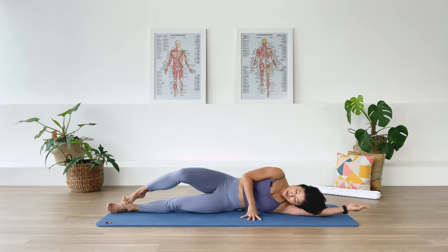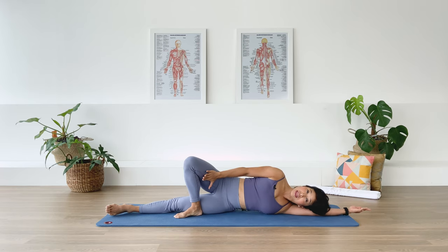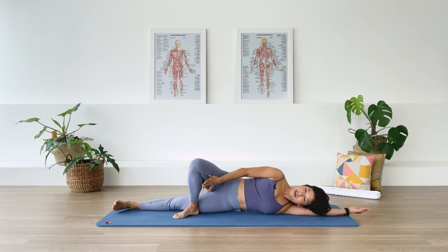Bottom leg is long, top one over. Press the top arm against the thigh, dorsiflex the bottom leg, lift the underneath waistline, and we lift. And done.